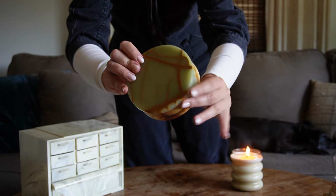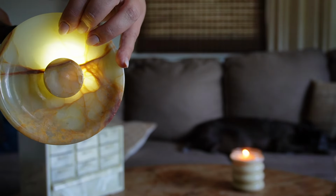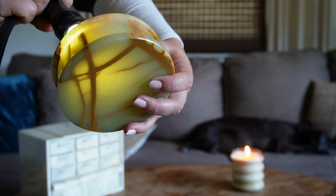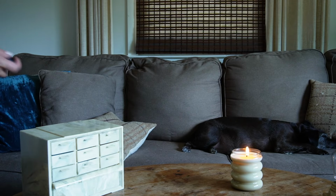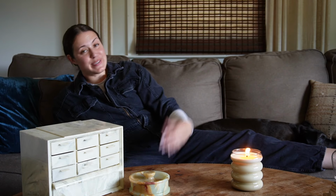Imagine the kind of candle that this could make. Let me get a flashlight. Hold on. Oh, there you go. That's what I'm looking for. Look at that. It's so pretty. Anyways, so that was my Maryland haul.